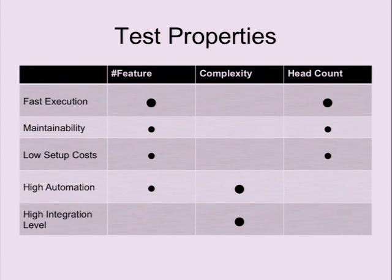Second thing is the integration. If you have a complex system and you have your unit test about unit A and unit B, and everything is green because each unit is working well, in a complex system you don't know if they work together. So it's very important that you have a lot of tests that check the integration at system level, check the whole thing. And the third is headcount.